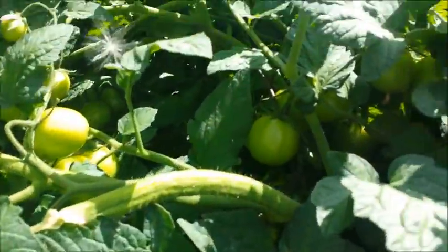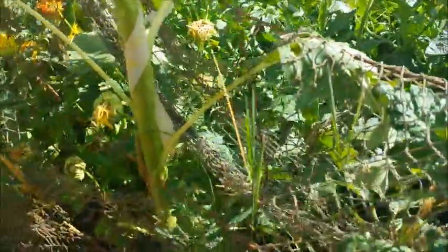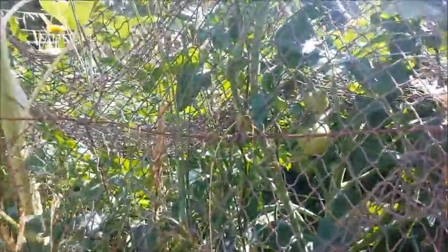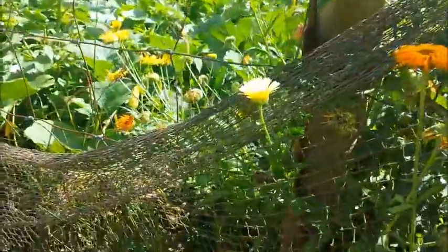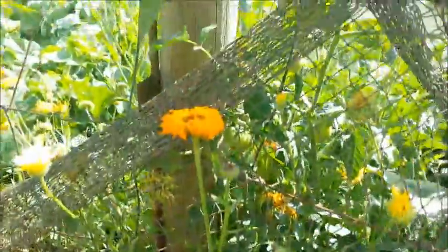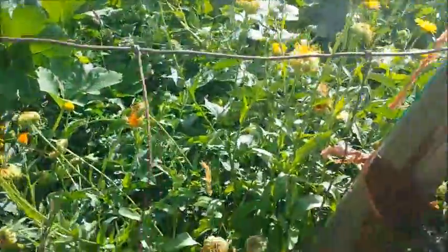Look at all these tomatoes. I'm going to thin it out in here. I don't know how, but I'm going to do something. You can see the tomatoes growing up through there. Definitely going to have a good supply of tomatoes this year. You can see the calendula coming through this part of the fence. It's a good crop of calendula right there.